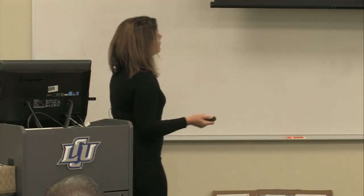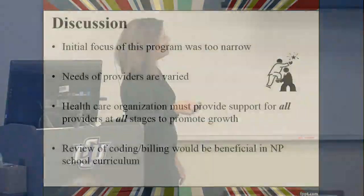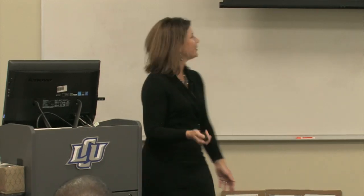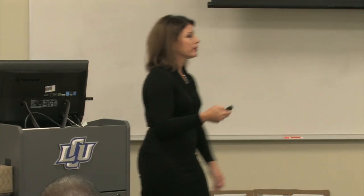So I feel like the initial focus of this program was too narrow. The needs of providers were varied, and I believe healthcare organizations must provide support for all providers at all stages to promote growth. In this one, I'm actually using this right now. Review of coding and billing would be beneficial in NP school curriculum. I probably should state that a more extensive review of coding and billing would be beneficial. And so I am going over that with my students right now in our roles class. We actually learn coding and billing.